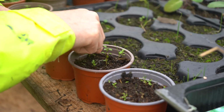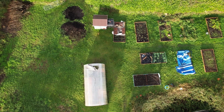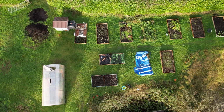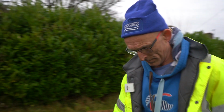I would be involved here in the allotment, doing heritage work over in the railway, or various community work. We do a lot of work also through the men's shed. The men's shed is involved in the local community, so it's all linked together. It's all hand in hand.